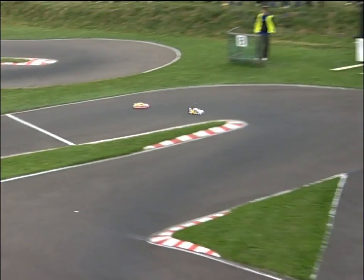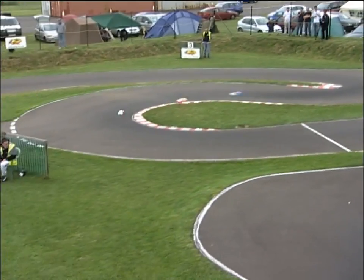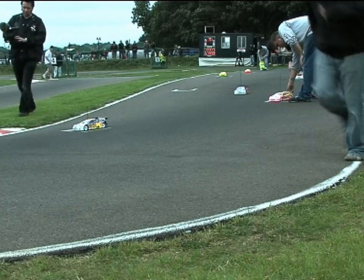And now back to the British National Championships final meeting at the Cotswolds Club. Well, leg one was full of incident, with Andy Moore making an uncharacteristic mistake on the last lap, and then Ollie Jeffries going flat whilst in the lead, handing the victory to Chris Granger. We now go back to John Hindhoff to find out if the second leg can produce such drama.